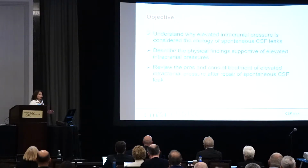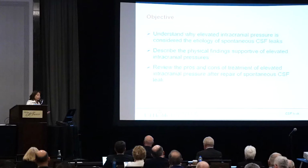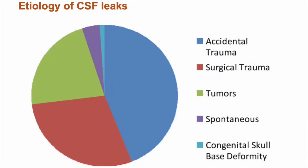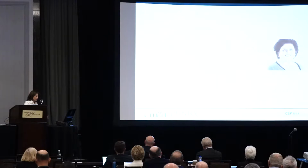So what I'd like to talk about is the etiology of spontaneous CSF leaks and some of the physical findings that are associated with elevated intracranial pressures, and talk about some of the pros and cons of the treatment of this potential elevated intracranial pressure playing a role. As you can see, it's a relatively small percentage, but it's the one group of CSF leaks that may have some ability to modulate the success of your repair based on what you do afterwards in terms of repairing them.